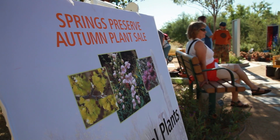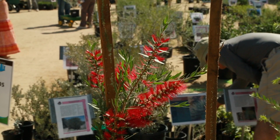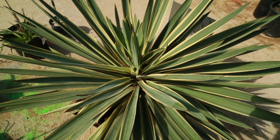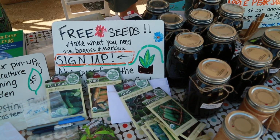During our autumn plant sale on Saturday, September 16th, you'll have your pick from thousands of native and drought-tolerant species, including many unique and hard-to-find treasures, as well as familiar Mojave Desert-adapted specimens.